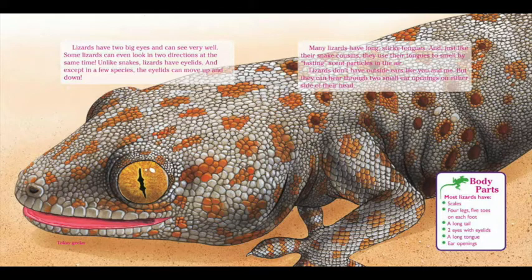Lizard body parts. Most lizards have scales, four legs, five toes on each foot, a long tail, two eyes with eyelids, a long tongue, ear openings.